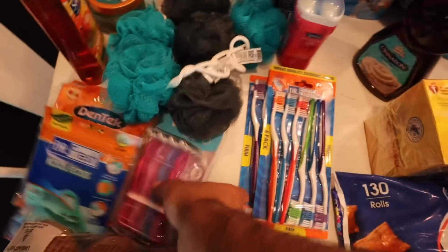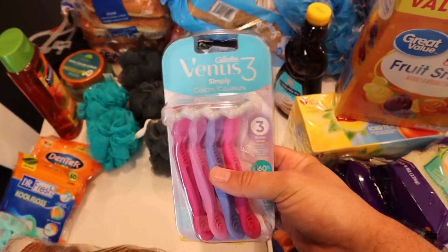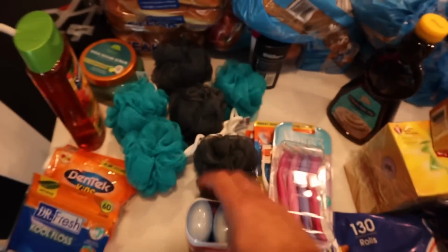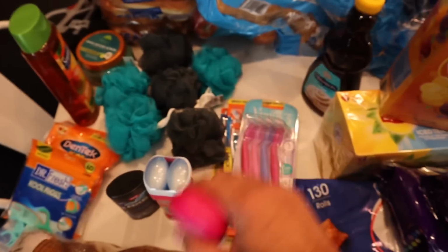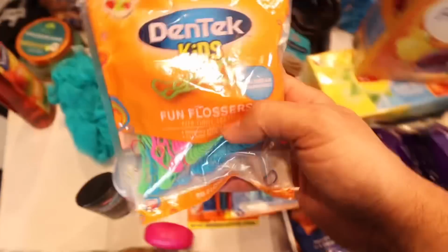Right here we got 2 packs of toothbrushes. It's time to change them out, I suppose. Anyway, we've got some deodorant here, along with some kid deodorant. Then we picked up some floss, and then some kid floss.